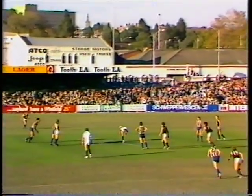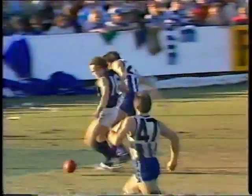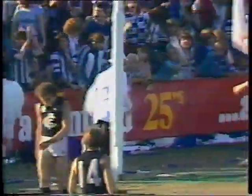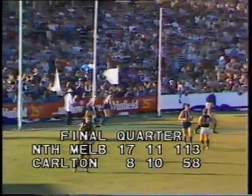Running for the bounce again. It'll be Fitzpatrick against Dempsey again. Dempsey getting on top now. Gets it down. Francis has played a lot better since half-time. Picked up by Sheldon. Carlton going to attack. Up there towards Jones. Missed the mark. Back it comes to Dents. Going after him is Buckley. He went for a kick off the ground. It's finally forced out by North Melbourne's Daryl Schimmerbush and through for 1 point. So, 8 goals, 10-58 Carlton to North Melbourne, 17-11, 113.